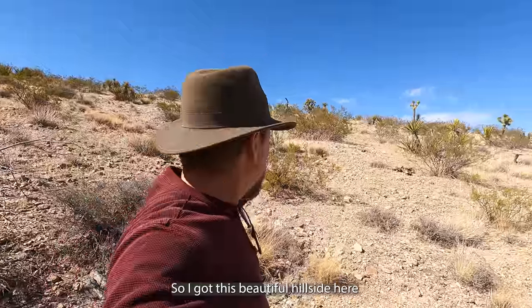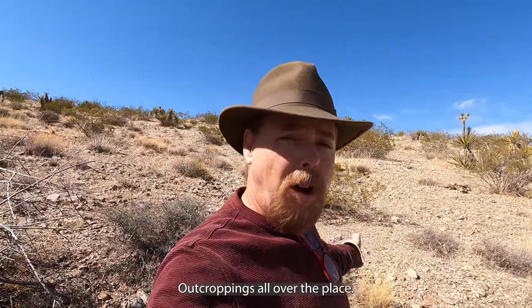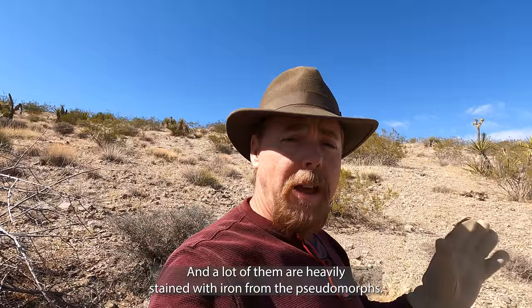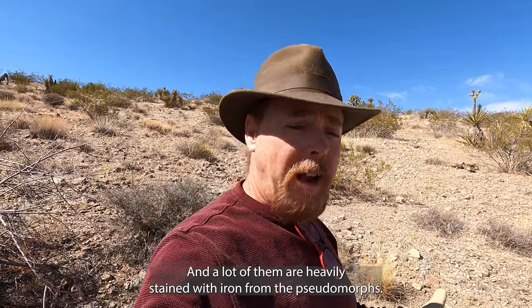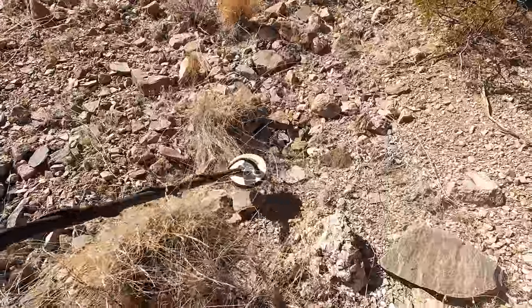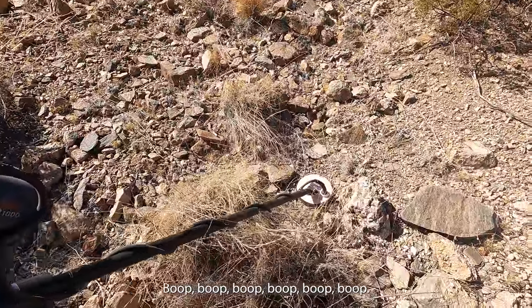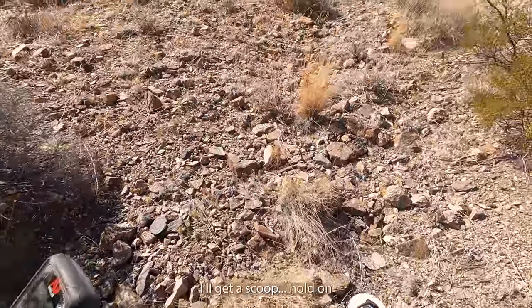So I got this beautiful hillside here. There's tons and tons of float, and there's outcroppings all over the place, and a lot of them are heavily stained with iron from the pseudomorphs. A lot of staining, red staining, and that is a good sign. I'll get a spoon, hold on.